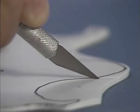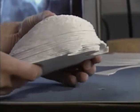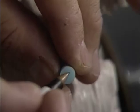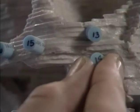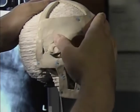The next step is to transfer the drawings onto styrofoam board, which gives me a layer in the skull. And then when we stack all the layers on top of each other, we've recreated the original skull. I then have to cut small pieces of blue plastic to indicate the tissue depths over the specific areas on the skull. The skin and the muscle on the face are at different thicknesses in different areas, and the markers tell us how thick the clay should be in those areas.